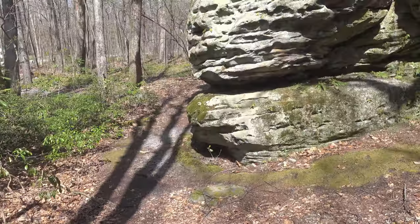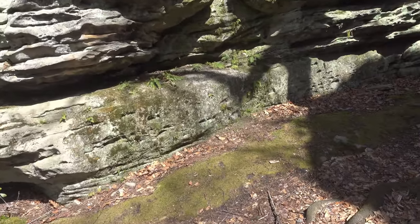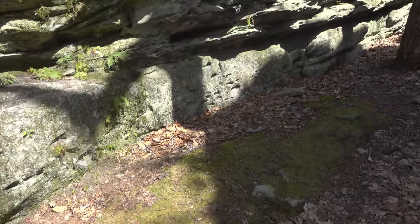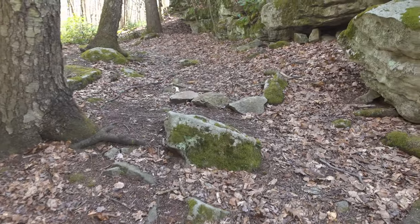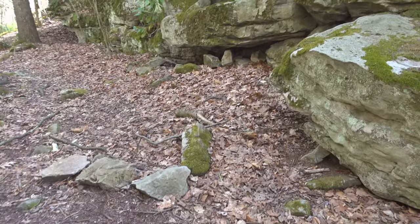The streets of this rock city are vertical fractures known as joints. Years of frost, ice, and freeze-thaw cycles have widened them into what we see here today.